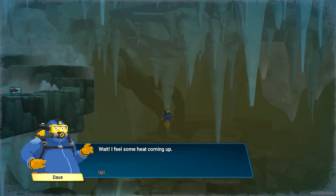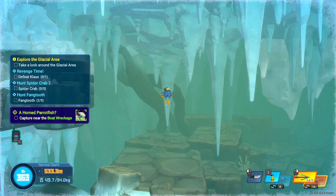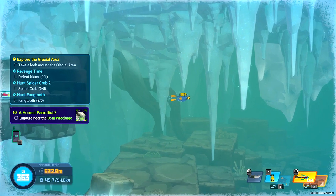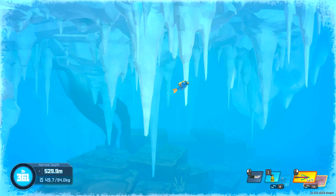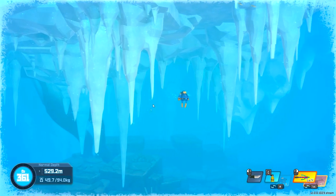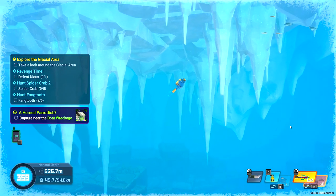Wait, I feel some heat coming up. I can't go down further now. Oh, for crying out loud. I can't go further down? Well, that was short-lived. This is really neat. Look around the frame of the screen. Looks like some frost is gathering.